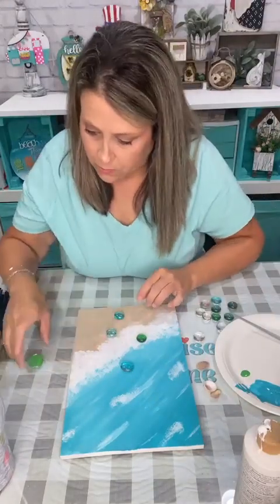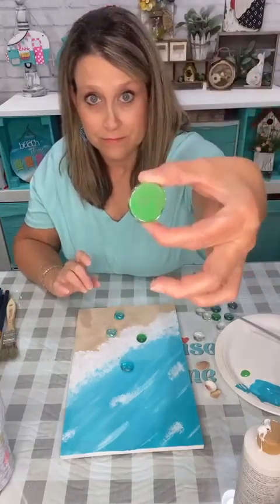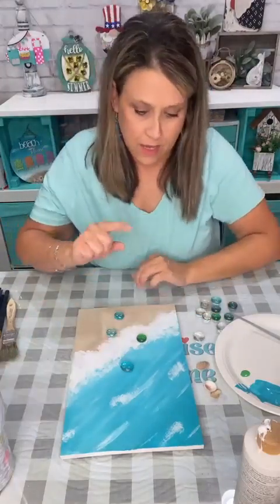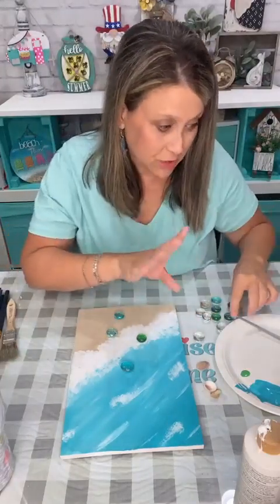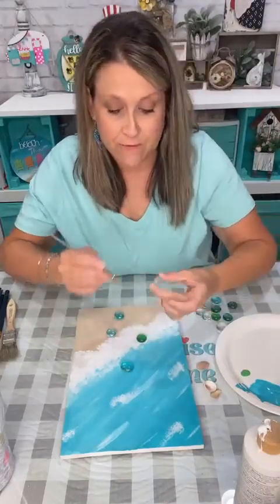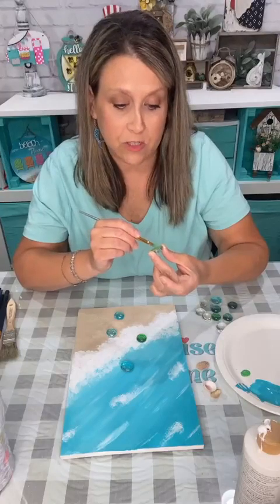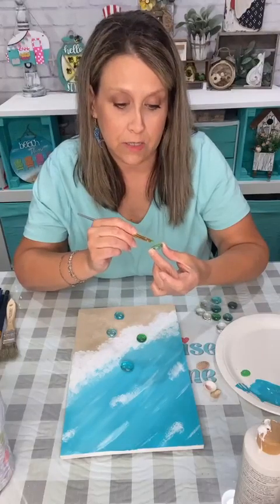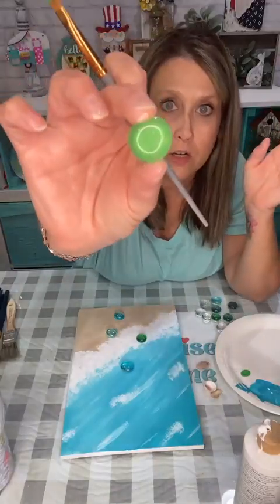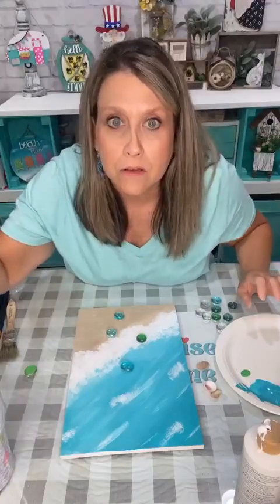Okay. So if you don't have any that are the right color, just paint the flat part. Like that, okay? But I'm going to use these little ones. I just wanted to show y'all that you could paint, because we're going to put that flat side down. And it's not going to matter if the paint chips off, because you're not going to be able to get to it. So, see? And they turn green. So, whatever color you need, there you go.